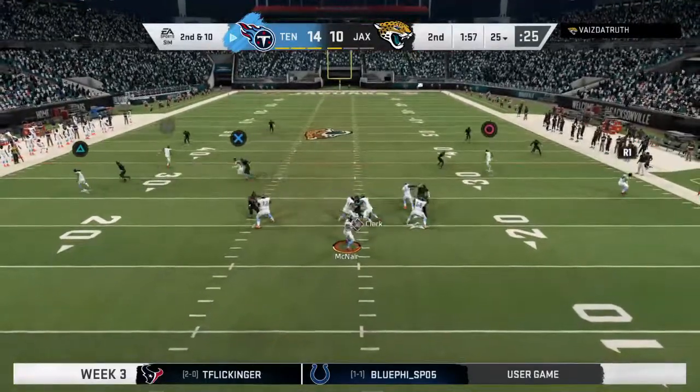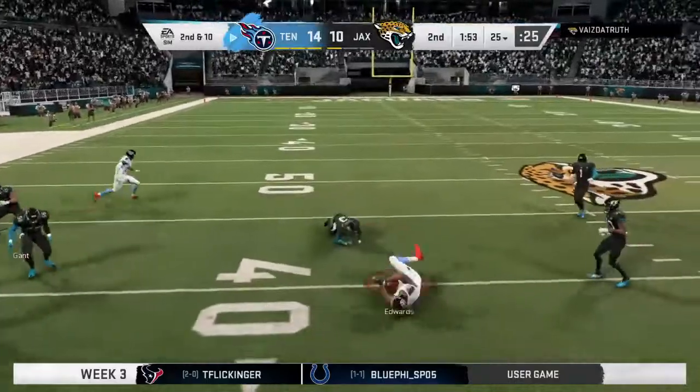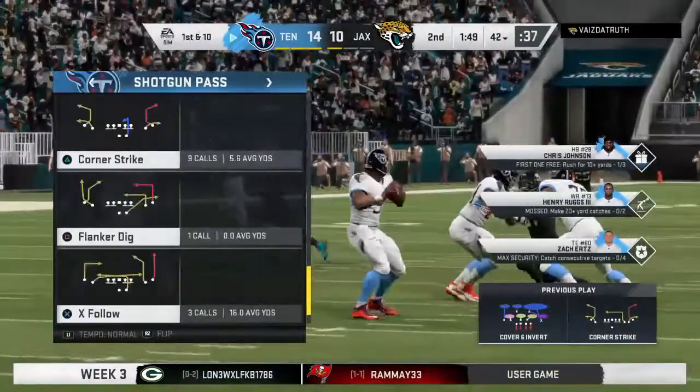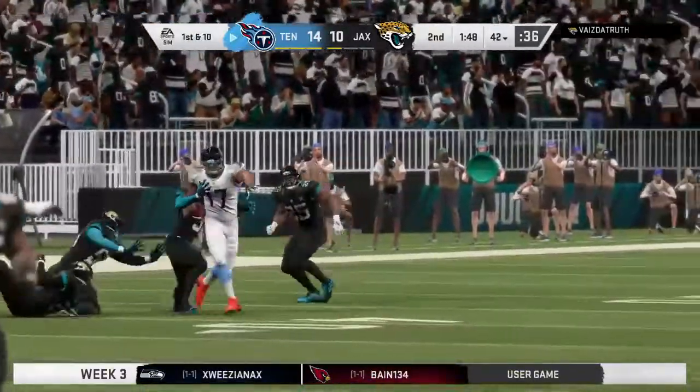On second down, McNair. That's into the hands of Edwards. And they get him down, but not before he takes it across the 40-yard line. 17 yards on that play for the Titans.